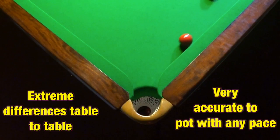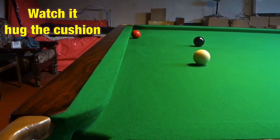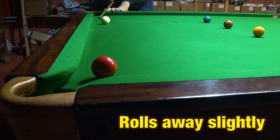On most tables, a nap of the cloth will pull the ball into the top cushion, making this a slightly easier shot when you play it at a slower pace, but along the bulk cushion, the same effect pulls the ball away from the cushion, making it much harder.